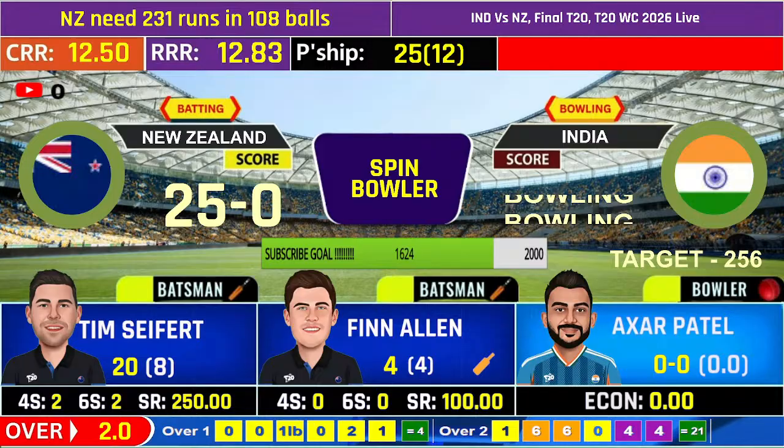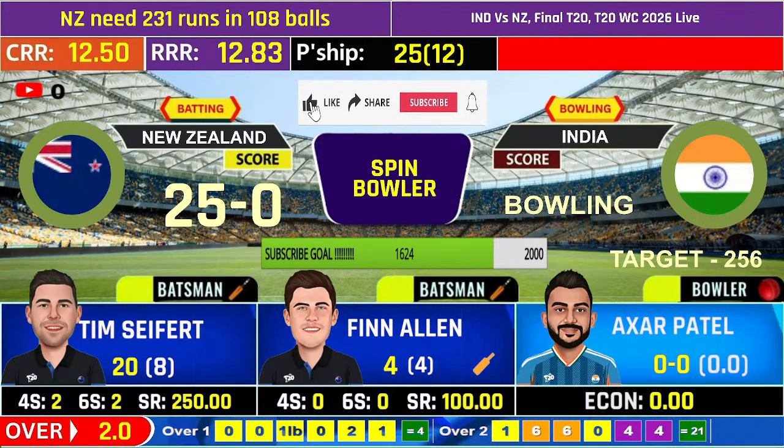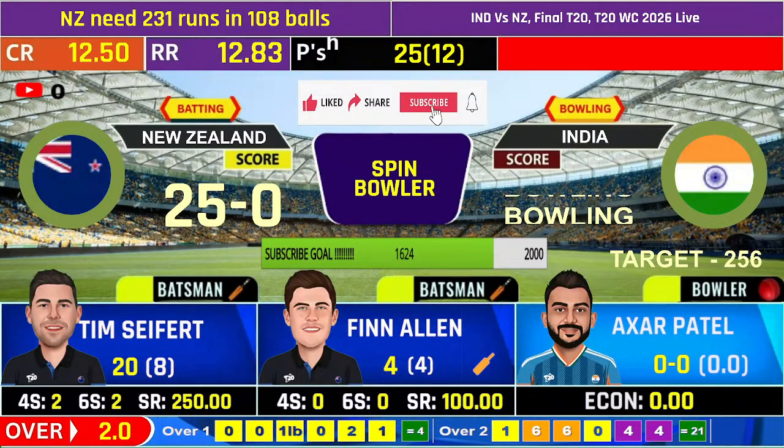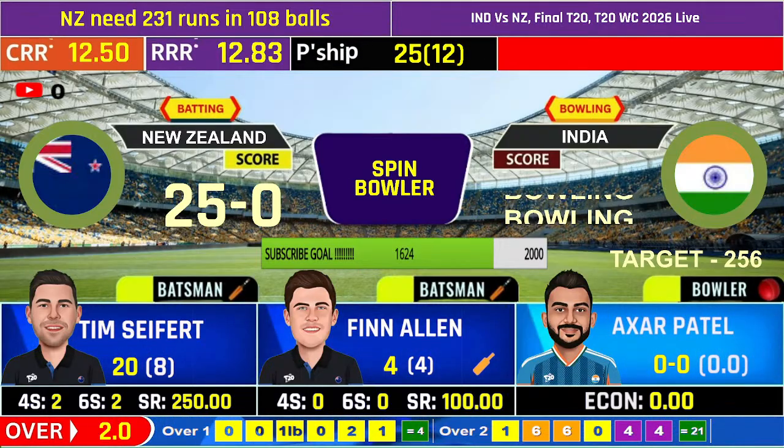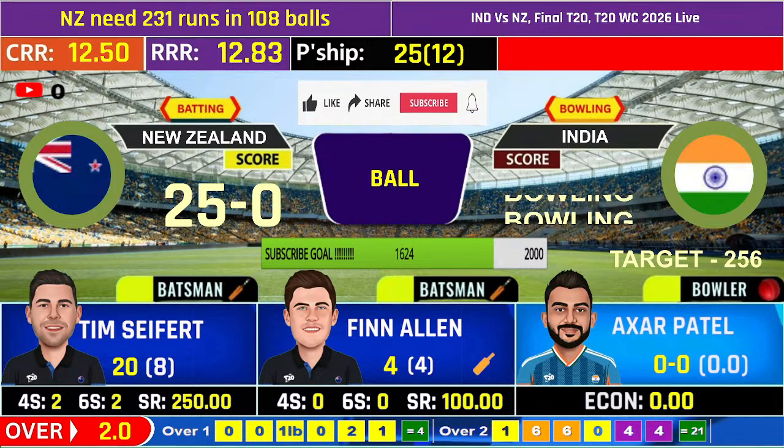Finn Allen has had his struggles in the tournament against spin and left-arm spin. Not that we'll find out if there's any spin. We didn't see a whole lot of grip in the first innings. I'm sure they're operating on that theory. Maybe he might just target the stumps. A good move by Surya Kumar, bringing in the left-arm spinner who will be targeting the stumps.